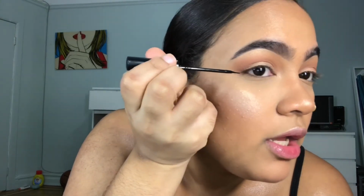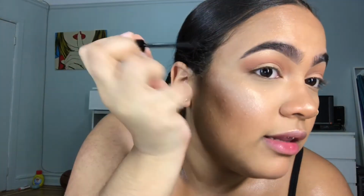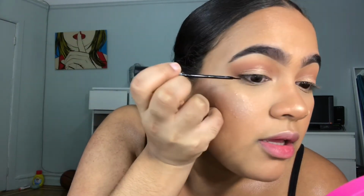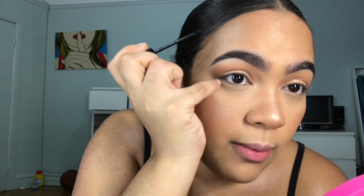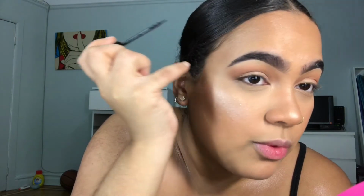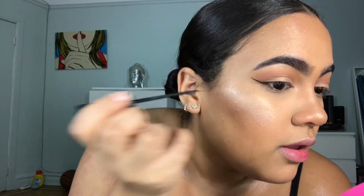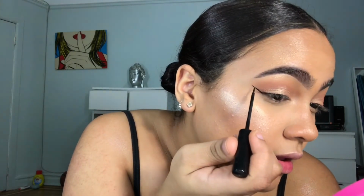Now for the winged eyeliner. We're gonna take the NYC liquid liner. You want to lean your hand on your face, lean the finger. Look at my texture. You just want to lean your pinky on your face, and basically where the bottom lash line ends, you want to go outer. Just flick it. And flick, that's it, and then connect it.